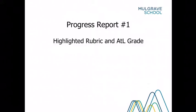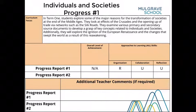So progress number one, as I said, is a highlighted rubric. Progress number one, highlighted rubric, and ATL grade. So on the progress number one, you will see, this snapshot doesn't show it, but you will see obviously the name of the course and the teacher's name. You'll also see by term curriculum focus, so you know what your son or daughter has been working on.